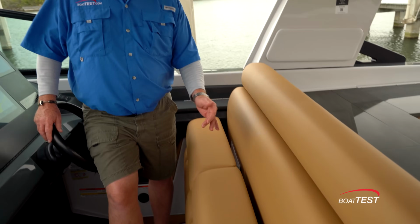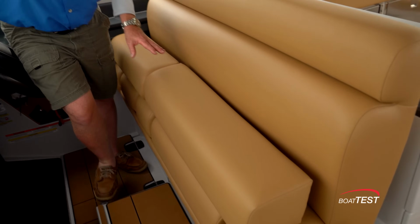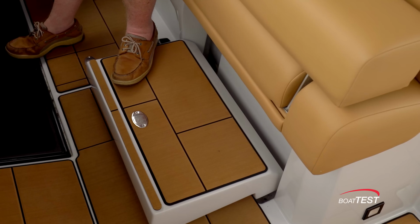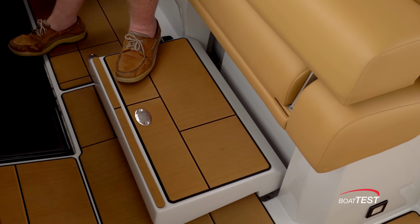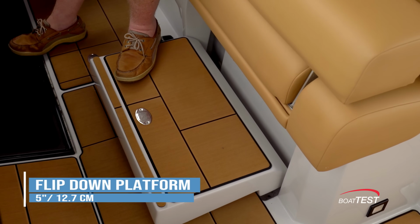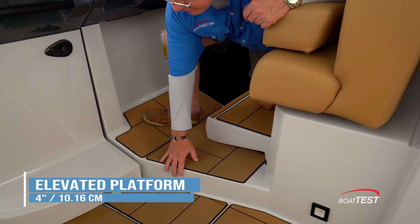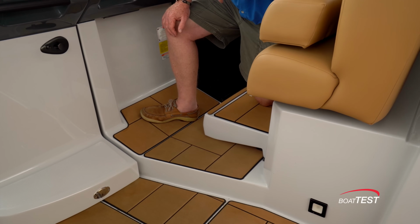The helm seat, 75 inches wide, makes it 3 across. There are 2 bolsters in a, looks like a 60-40 split. There's a heated lumbar support plus heated seat, and there's a flip-down platform at the base that gives us 5 inches of elevation or serves as an additional footrest. And this is all on an elevated platform 4 inches off the main deck.